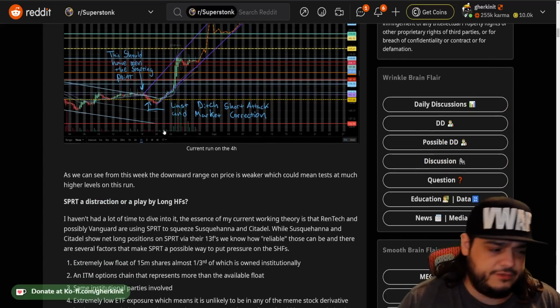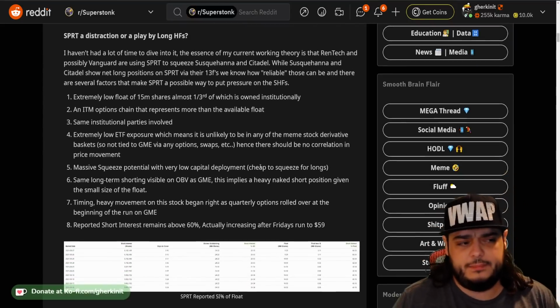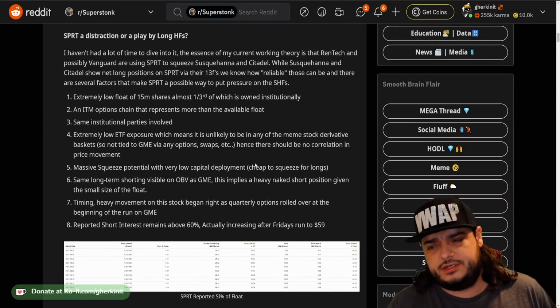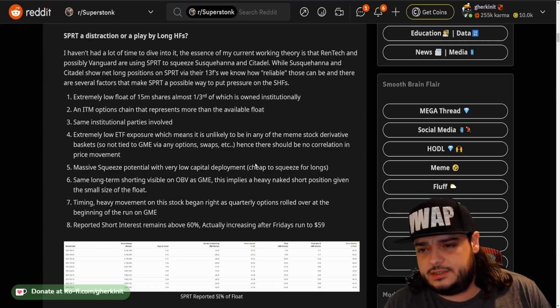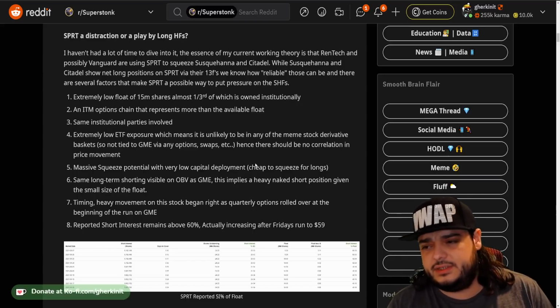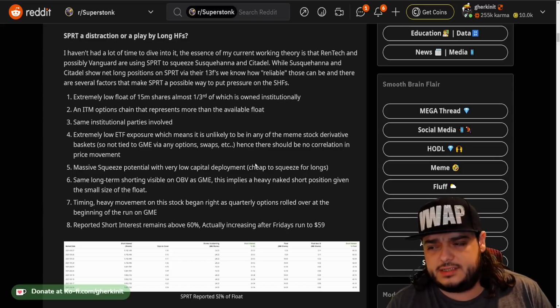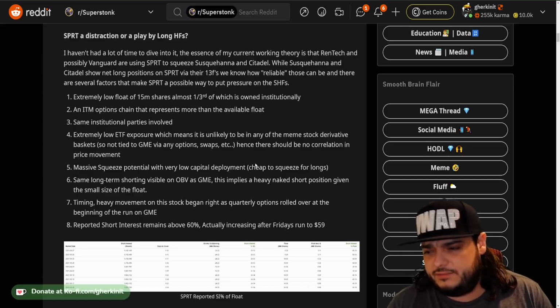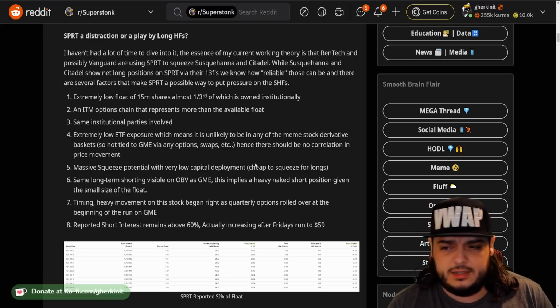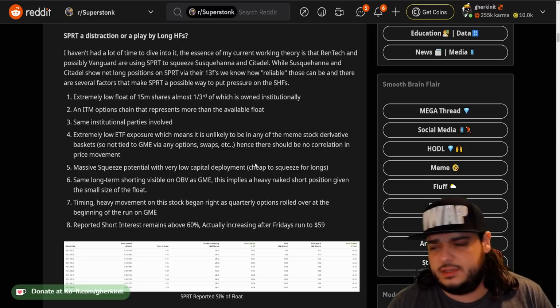The next thing I want to go over is SPRT. Is it a distraction or a play by long hedge funds? I'm still not entirely sure. I'm continuing to dig into this, but some of the evidence that we currently have is that it has an extremely low float of 15 million shares, a third of which are owned institutionally, and in the money options chain that represents more than the available float.